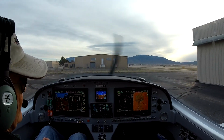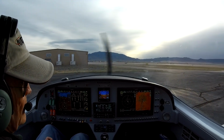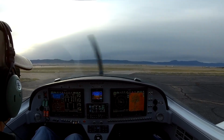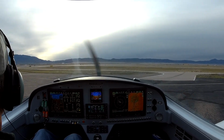Albuquerque ground, Bristell 585 November Mike at the T hangars, ready to taxi with Juliet, like 3 if it's available. Bristell 585 November Mike, Albuquerque ground. Runway 3, taxi via Foxtrot, 8 information, Juliet's current. Okay, 3 via Fox, we got Juliet, 5 November Mike.